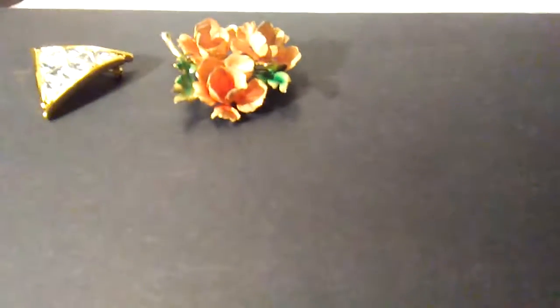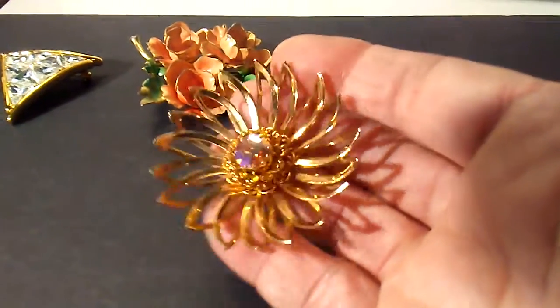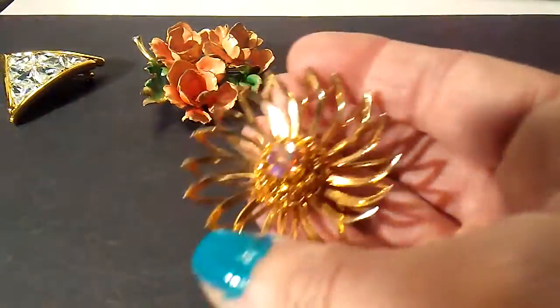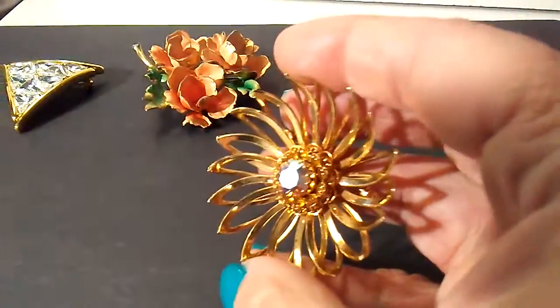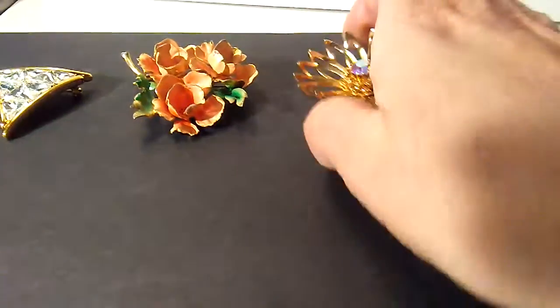Then I have a Sarah Coventry with a large rhinestone in the middle. Here we go. Okay, there's that one.